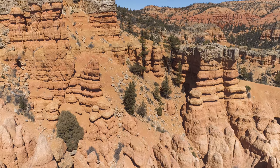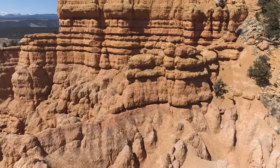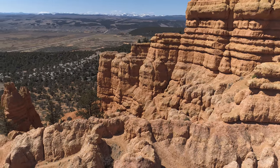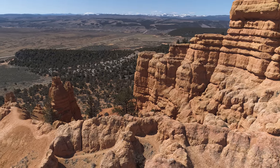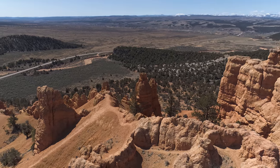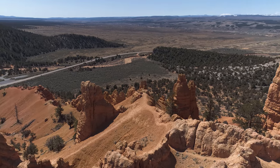You can see in the background towards the upper right that there are some more redder formations and some not so red formations in the area. Sort of looking towards the west and then turning towards the south.